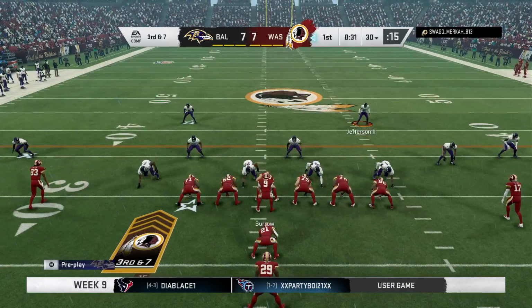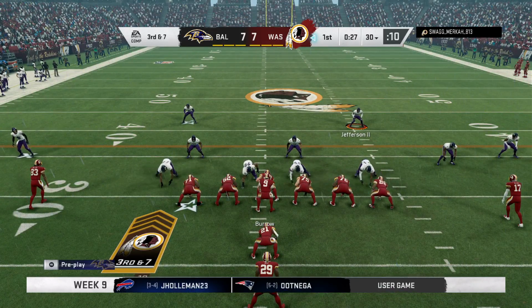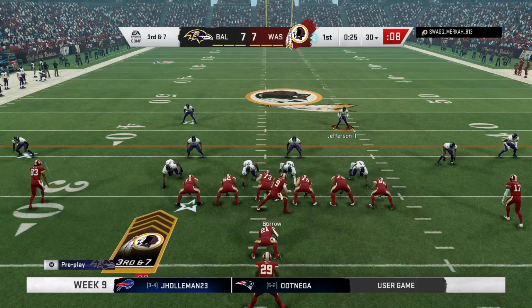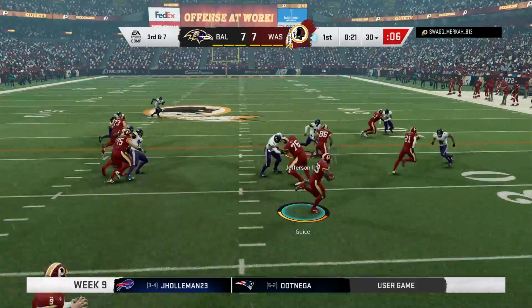Four down, four down. Deuce, deuce, deuce, deuce. You draw Corkers. Hey, wahoo! 5. Now a handoff.